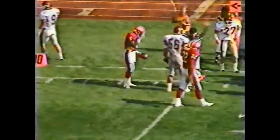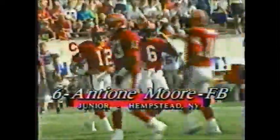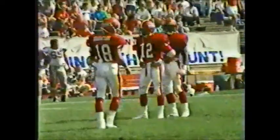Tarver back to throw, looking, has a receiver out of the backfield. That's Moore at the 25 to the 20, and dives ahead for the first down. One-and-effort by Antoine Moore. Oh, great play there, but it was also a great play by someone who will not appear in the statistics, number 83, Randy Jackson, the split end.